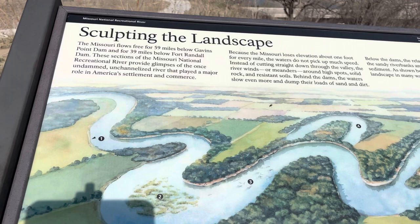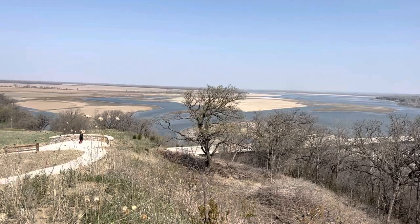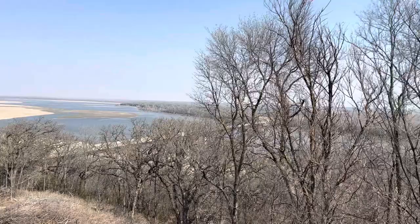In this location, this is just a magnificent viewpoint. Again, I'm on the Nebraska side, getting ready to enter South Dakota. So I'm one state away from my goal.